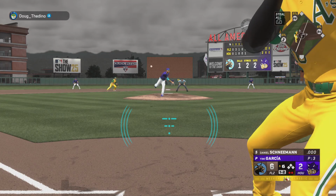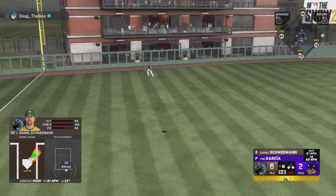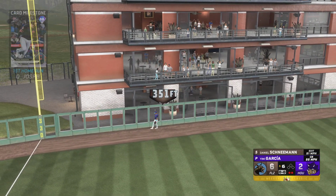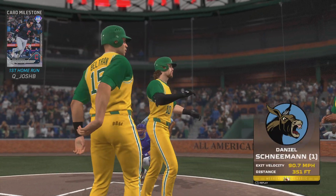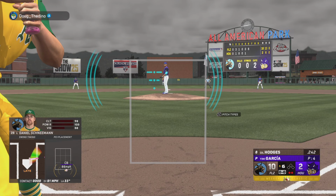All loaded up. Dangerous hitter at the plate. Swing and a drive. Deep left field. That's back there. Out of here. And that's a grand slam. He'll circle the bases. It's 10-2. So 2 away with nobody on.